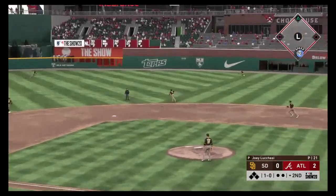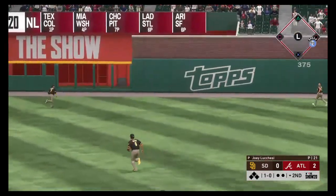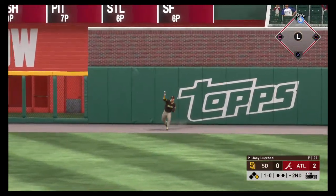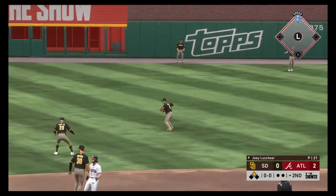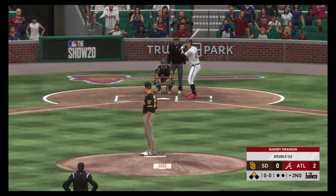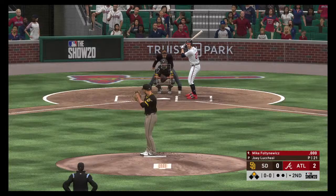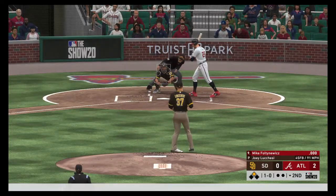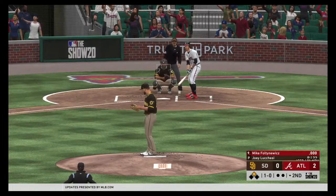Hit high and deep to right center. On the move is Lagares. But he's not going to get this one. It's into the gap. And the Braves have something going right away. It's a leadoff double. Batting 9, the pitcher, Mike Fultonevich. At the plate, Mike Fultonevich. This will show bunt, but pull it back for ball 1.